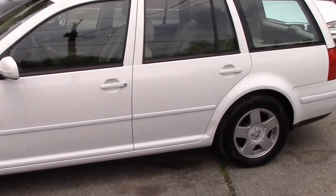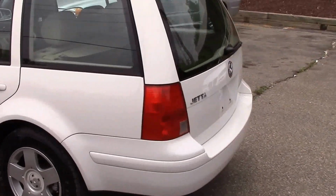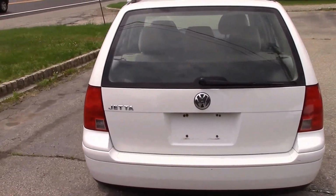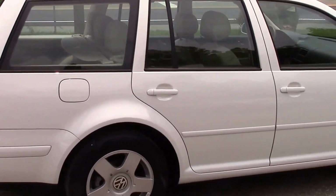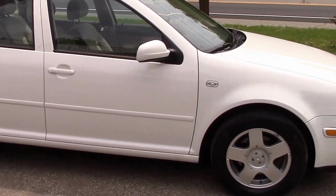There's that one wheel that's missing the Volkswagen emblem that I found in the trunk. They're cheap anyway, they're a couple bucks at the junkyard. Yeah, because it looks like it needs one in the front too, and I only saw one in the trunk. But look at this thing. Look at how clean and pretty this car is.